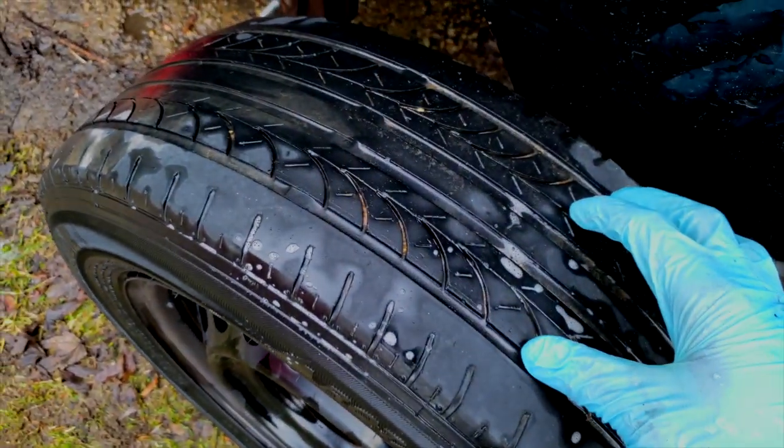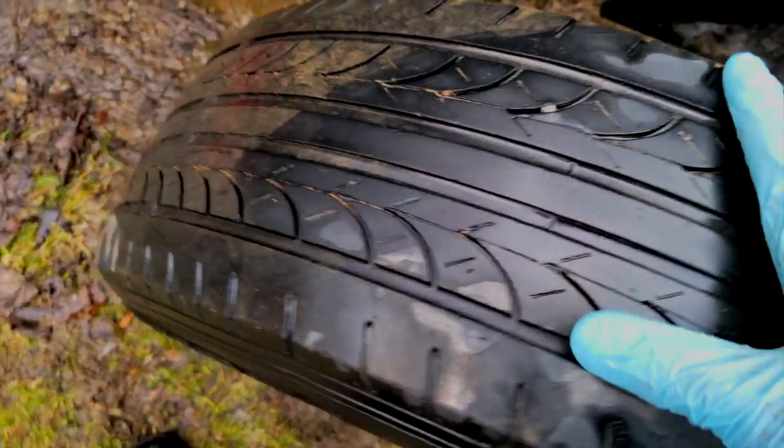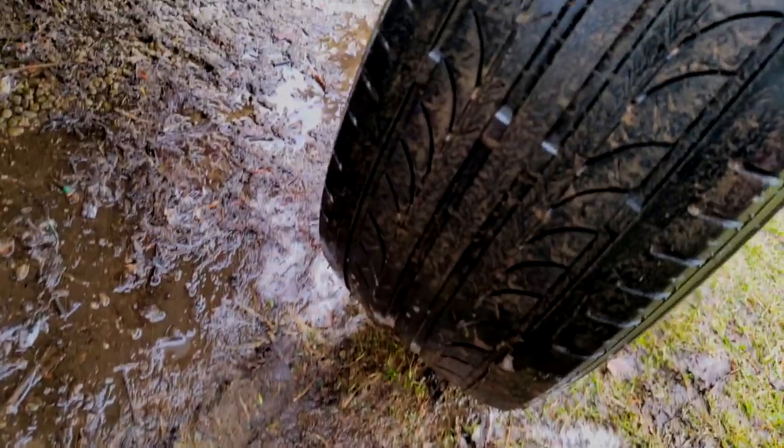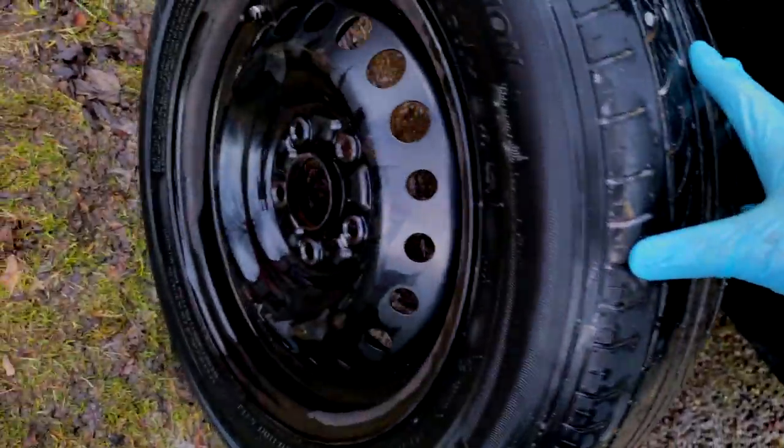You want to keep an eye on the treads of your tires and make sure that you're not putting tires that are completely bald on the back of a front-wheel drive car, especially if you're in an area where there's lots of wet or frozen weather. That way you're not fishtailing around corners. This is also a good time to check out your tires for any damage. You can also take a look, make sure there's no nails stuck in there or anything like that.